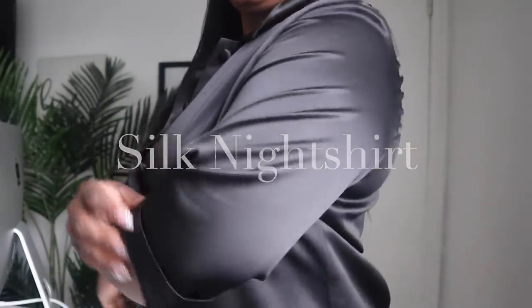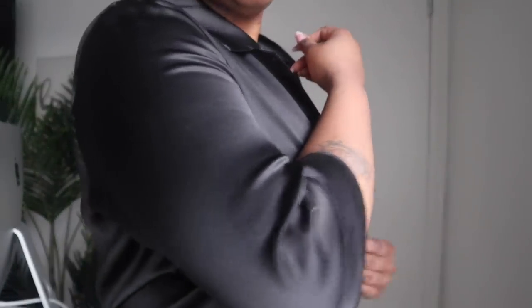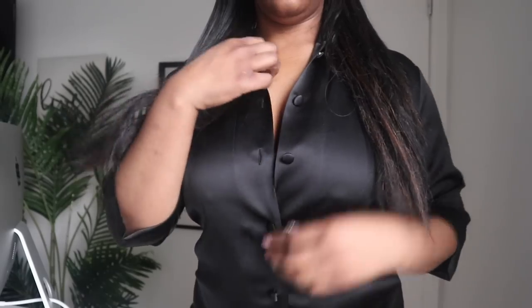Okay guys, so the first item that I ended up getting is the 22 Momme Classic Silk Nightshirt. I absolutely love this material. It is very soft. 22 Momme cashmere silk, glossy, smooth, soft. Also a basic shirt collar, silk wrap buttons, specially designed with 3/4 sleeves with banded cuffs. Have a nice dream in this luxury silk piece. Their thoughtful details and unmatched craftsmanship invite you to slow down, get comfortable, and take time to appreciate the simple joys in life.